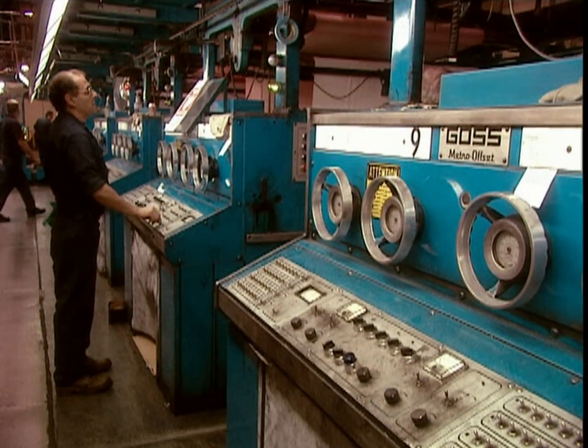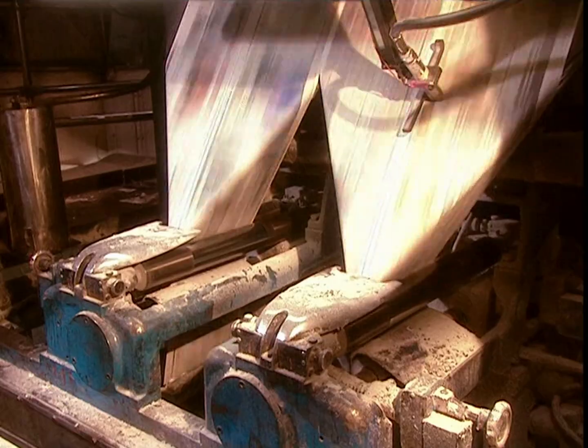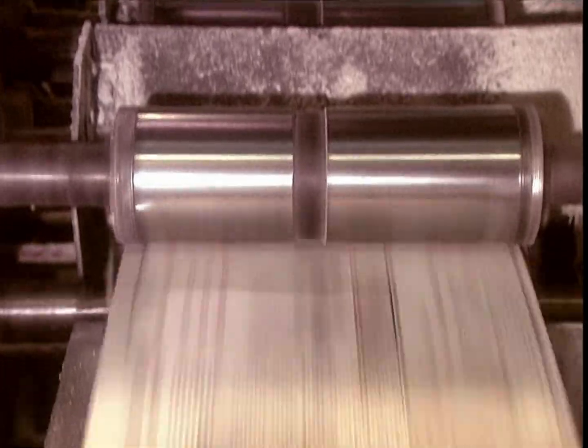Press operators adjust the colors as needed. Each line of the press prints a 4-page flat. Then it cuts the sheet in half lengthwise, separating 2 and 2. Then it cuts the continuous lengths widthwise into a 2-page spread.